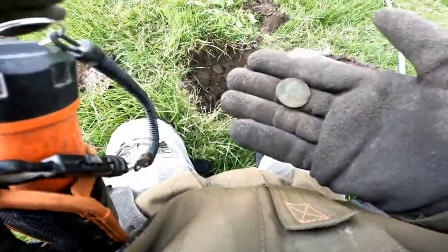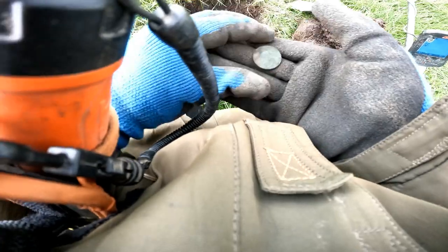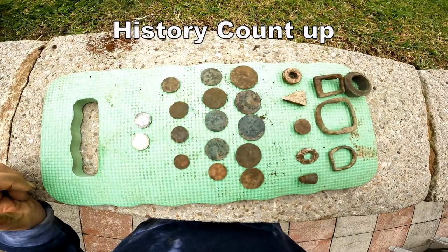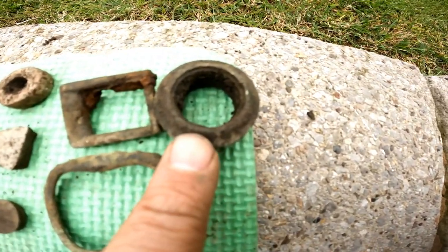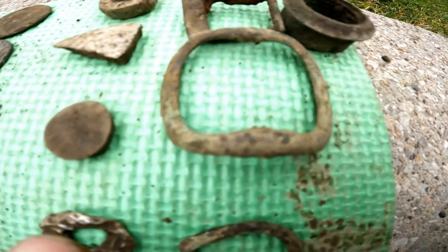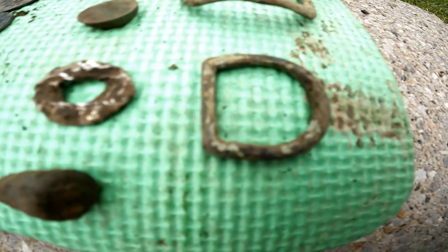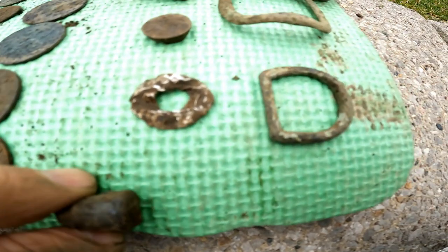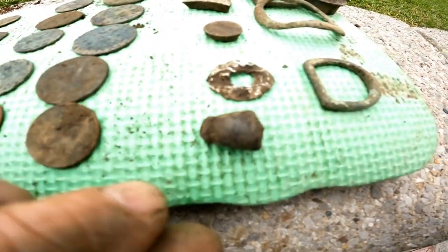Oh, it is a coin. Ah, there you go. That was a bit iffy, but 36, 38, something like that, but it's a halfpenny of Edward the Seventh. That's what we found today. So we've got some sort of farm mechanism fitting. Buckle, 18th century shoe or hat buckle, D buckle probably early 20th century, some sort of lead thing, not really sure what that's for there. Could be a weight, could be a small medieval weight, plumb weight.